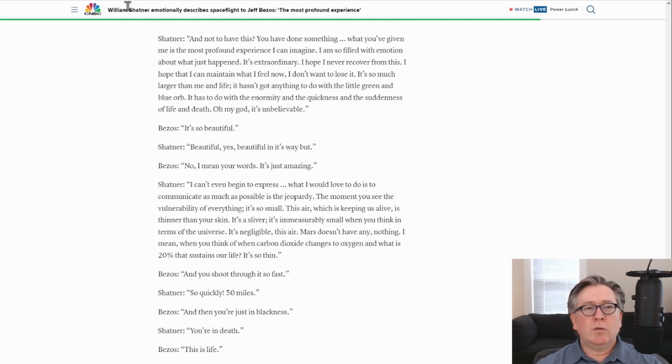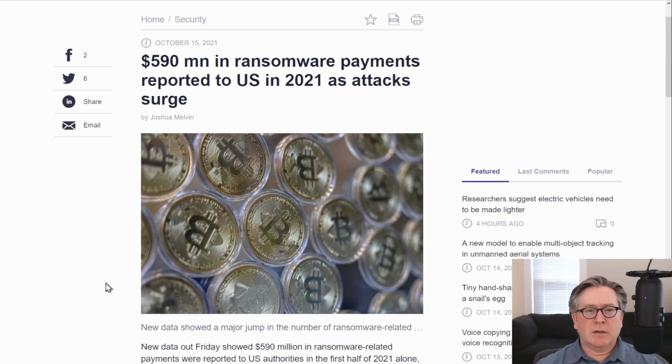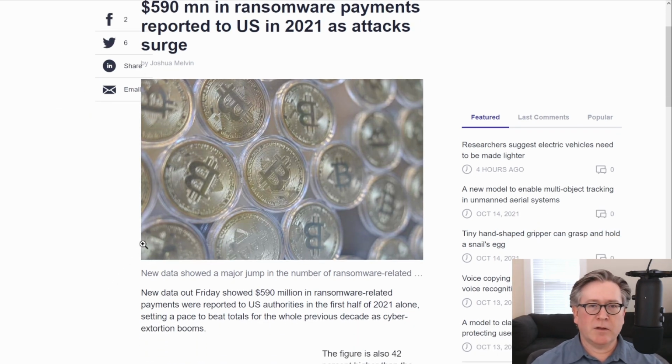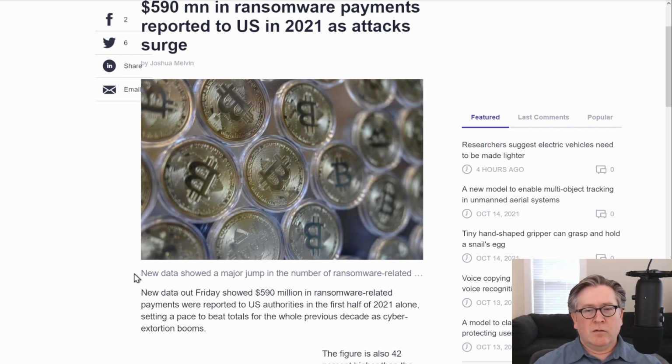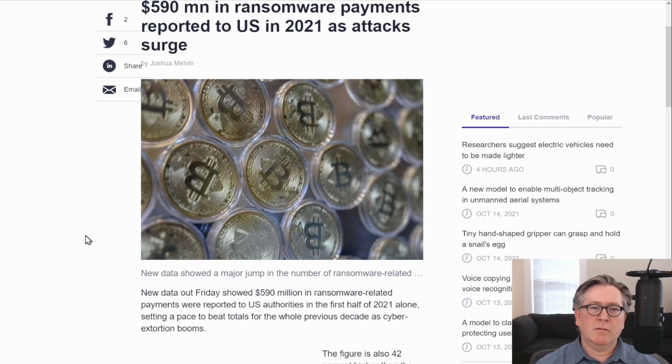And story number 2, ransomware. There was a conference that was held just a few days ago by the U.S. Treasury Department and a bunch of other representatives of other governments trying to address this problem of ransomware. They show Bitcoin because often the hijackers want to be paid in Bitcoin because it's more difficult to track them down.